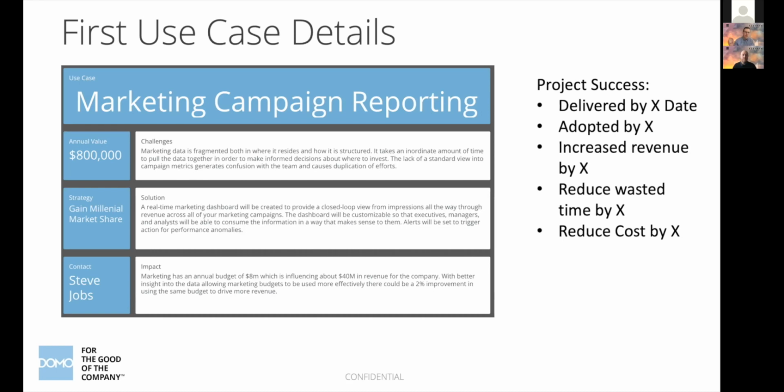So we keep going back to that and putting it through this type of lens: what's the use case, what's the challenge, what is the solution going to do for the business, the strategy behind it, what's the impact, and who's the main stakeholder that is really going to be driving this. And as you think of the use cases that are coming in that you're consulting on or that your business is chasing after, consider it in this way.